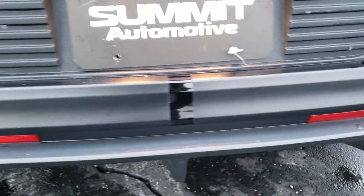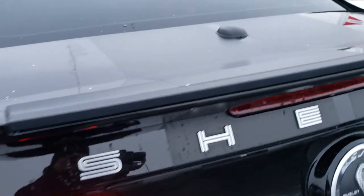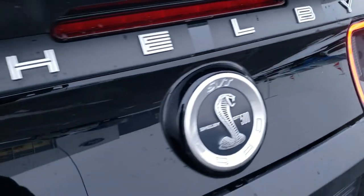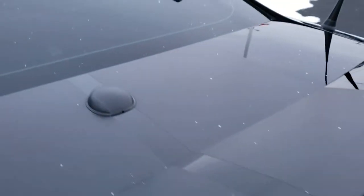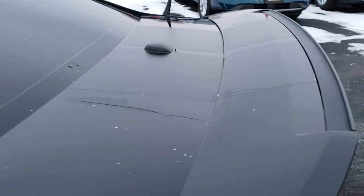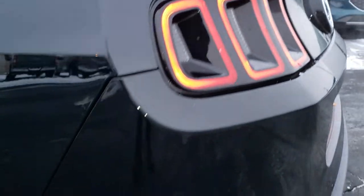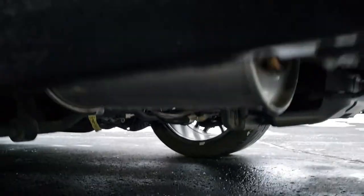The lower valence is in excellent shape. The rear bumper is in excellent shape as well. The deck lid and spoiler are in excellent shape. You get the sequential LED tail lamps, the cool SVT Shelby GT500 logo on the back here, and the trunk lid's in excellent shape. This is just ice on there. It's pretty cold out today, but no dents or dings on that, and the stripes are all in really nice condition. And as you go down this side of the car, I want to show you the Roush exhaust on there.